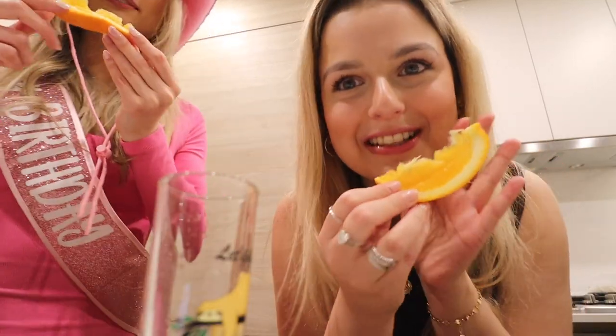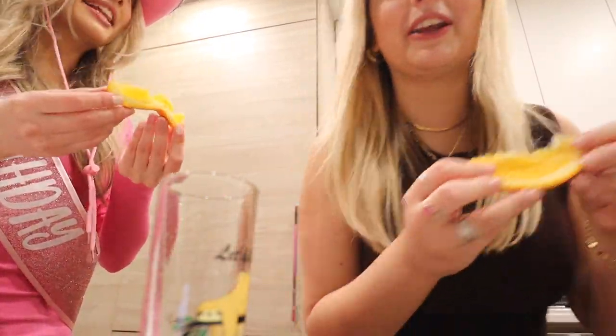They buy the sweetest oranges in this house, I swear. I've never had a sour one here. Yeah, this is a good orange.